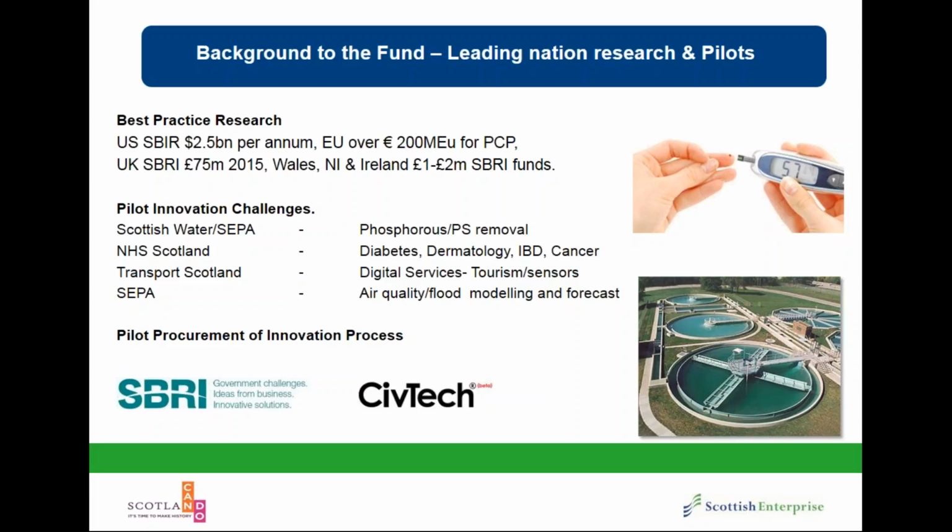So to kick off, we ran a number of pilot projects just to test the water, really, to see how this thing worked, to see the interest in the public sector, and also to gauge the interest in the private sector. We're on an initial one with Scottish Water and SEPA, looking at removing nasty chemicals from the water supply. We used the Small Business Research Initiative processes and support, and effectively that's just a set of experienced people and template documents which can help reduce the risk to this process if it's something that your procurement folks and commercial folks aren't familiar with.